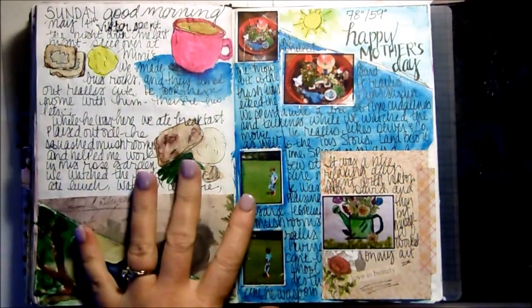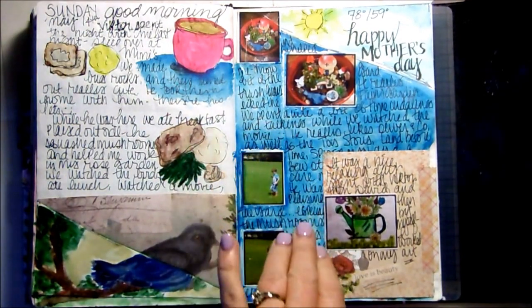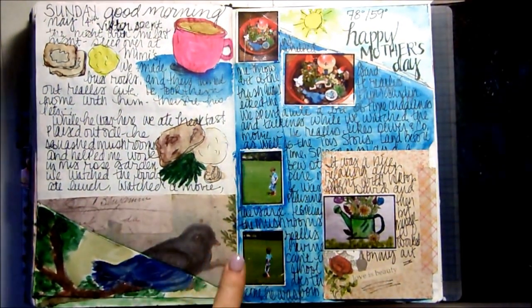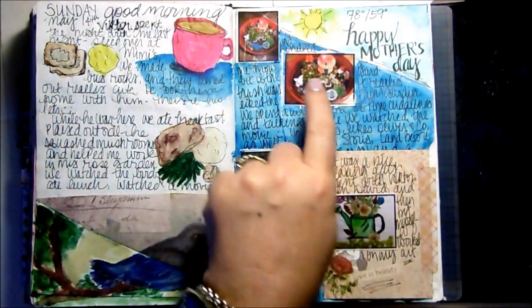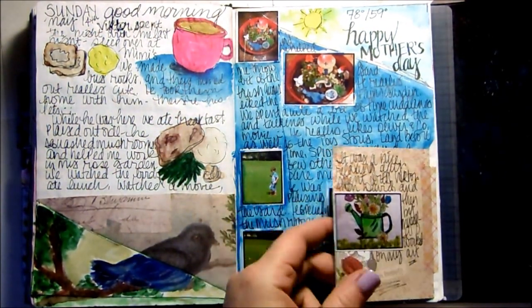And then this was Sunday, which was Mother's Day, and Mr. Victor was here because he spent the night with me Saturday night. And this is scrapbook paper, and this is watercolor paper, and these are pictures from the fairy gardens I made my mom and my mother-in-law. Mr. Victor playing in their yard, and this is the tip-in.